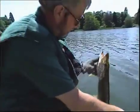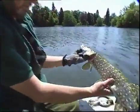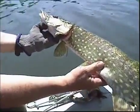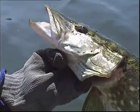You must be very, very careful with summer pike. They've got a lot of energy, they can jump at any second, and if you don't hold them with a gloved hand, isn't that lovely? You're liable to get a treble past the barb in your finger, and we don't want that.